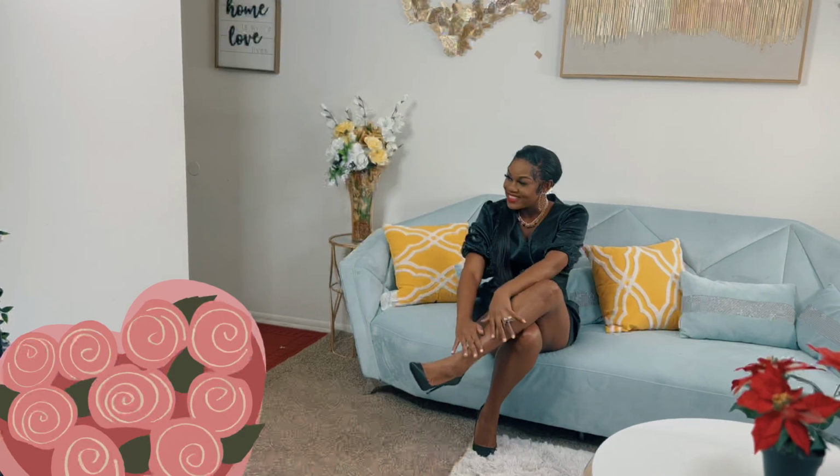Even if you're seated, you look all chic. Bomb, hands down, black outfit, so on point.